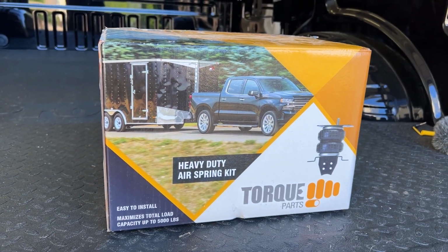So what I purchased is some airbags made by TORQUE. And they're 5,000 pound capacity airbags. So they look like they're pretty heavy duty. So I'm going to go ahead and do a little quick unboxing. Let's just check them out. I'm going to put them on the truck, and then we're actually going camping this weekend, so I'll get to try them out. And after I've done all that, I'll get back to you, let you know how they are.